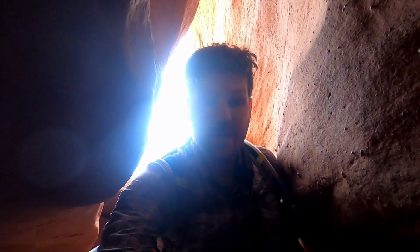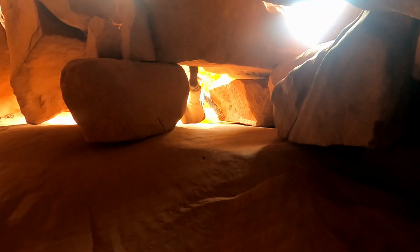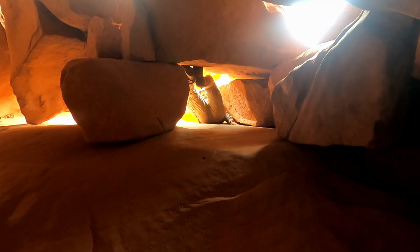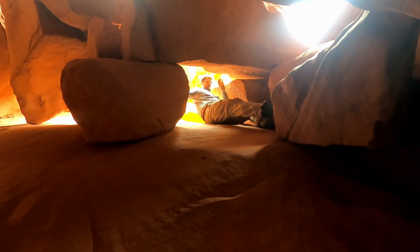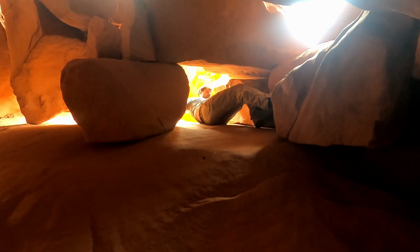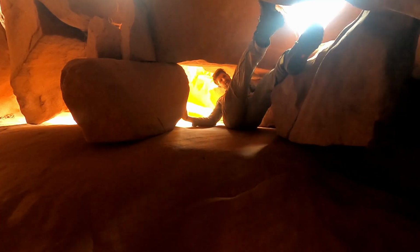So, you know, this drop here is where it gets a little tricky. I found it easier to come through the hole I talked about before, because you can stem with your back and your legs on this wall. This may look precarious, but it's quite secure as long as you're pushing with your feet and have your back against this wall.